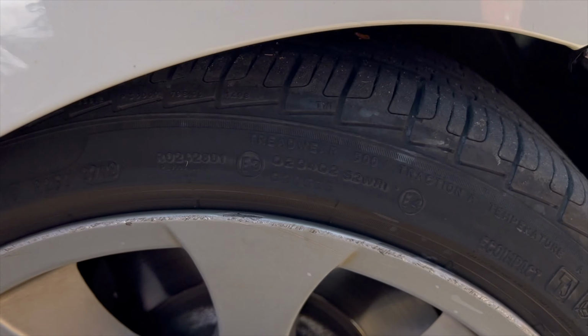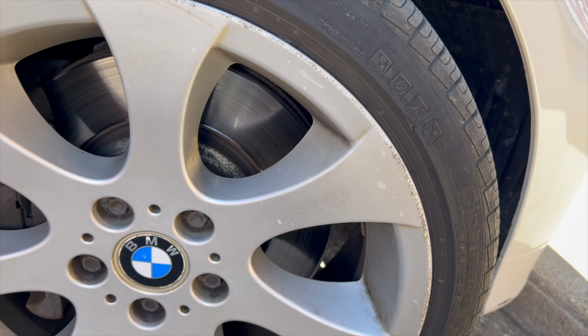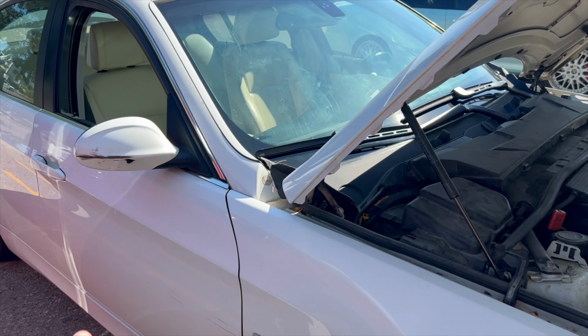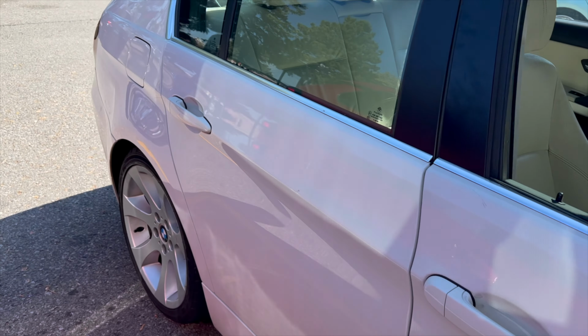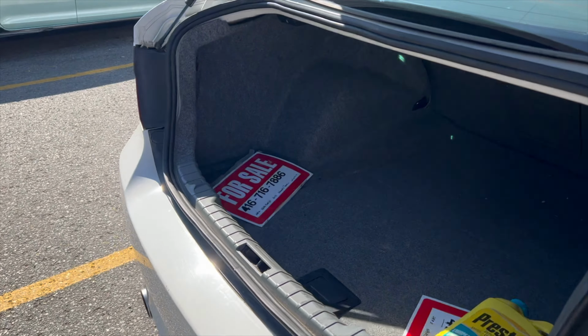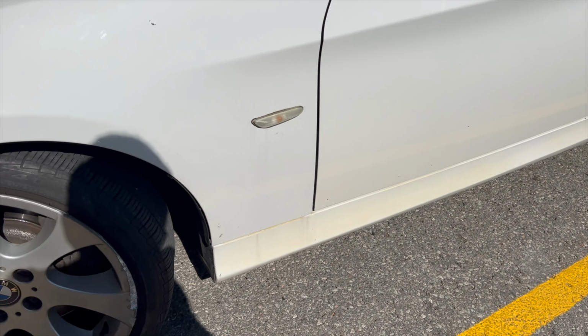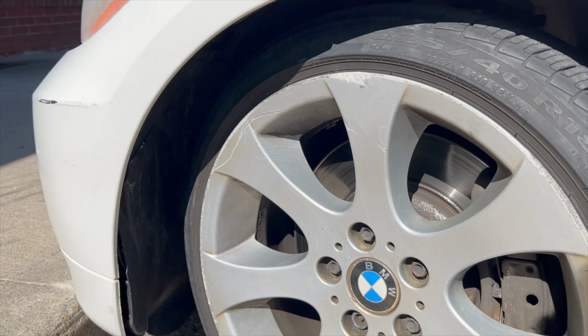Wheels perspective, front tires are 2018s, but rear tires are 2010s. Each of the wheels has curb rash. There's a bit of damage on the car on the side here, right here as well, things like that. Stated that this fender is replaced, so this was corrosion from the old fender. No corrosion there currently. This wheel has a big chunk out of it.